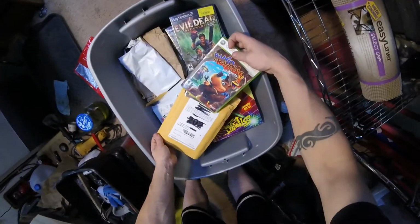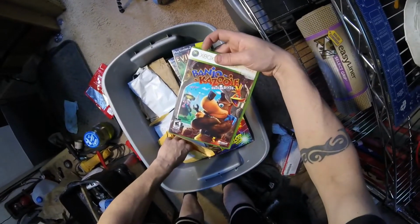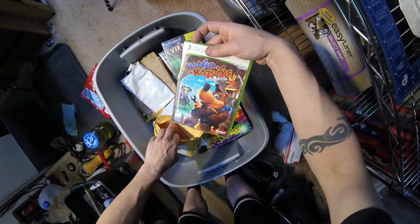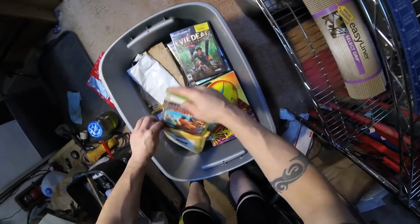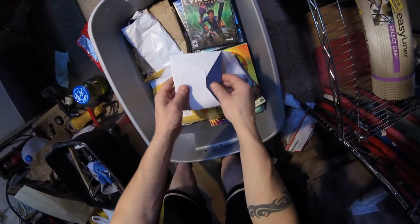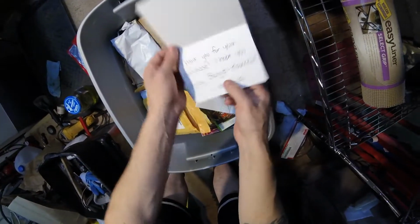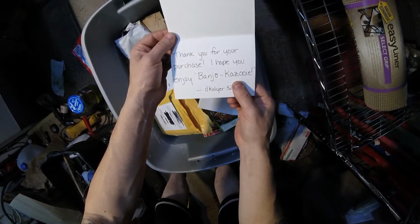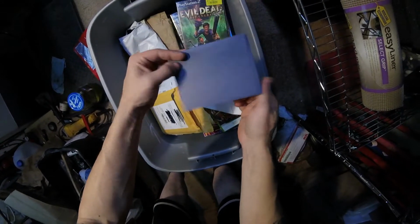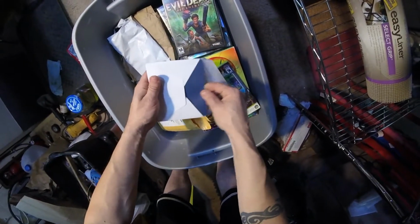Got a Banjo-Kazooie Nuts and Bolts. That's a real good one. I do love that game. Many hours actually put into that, building contraptions and completing these very fun quests. This one even came with a card, which was pretty cool. That's what I love about eBay. Sometimes get little nice things like that. Thank you for your purchase. I hope you enjoy Banjo-Kazooie. Decoiler 32. Yes, gave him a good 5-star for that. That was really nice. Gamework 2, gave it a quick check.